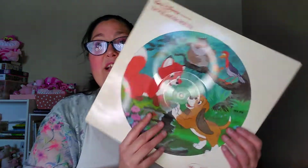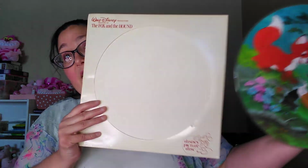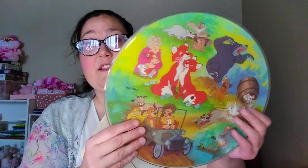And then this was one of mine, The Fox and the Hound, and instead of being a little book, it's a vinyl disc that has a beautiful color illustration on it. So that's the front. And then there's the back. It says it's the song and dialogue from the original motion picture, so it might go through the whole thing. But I just think that's gorgeous, having that big illustration.